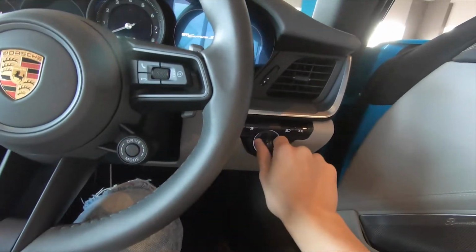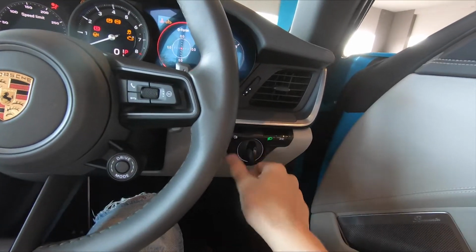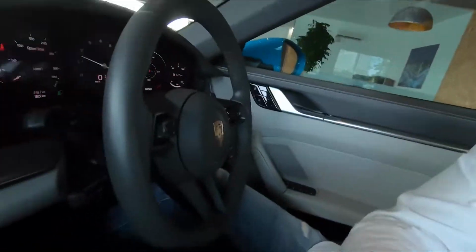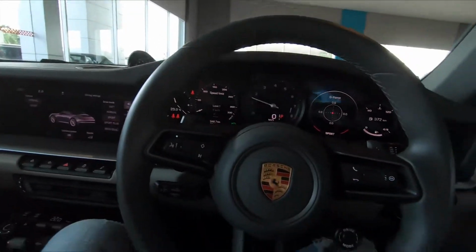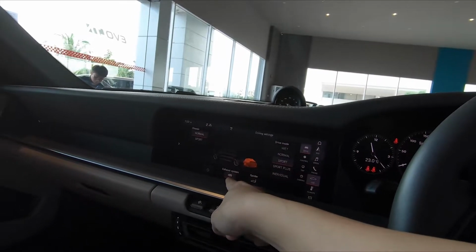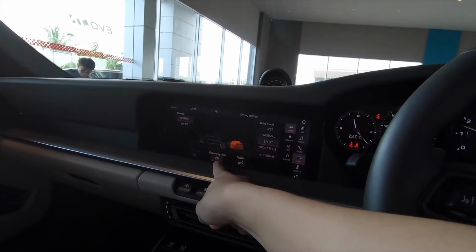Right, keyless start is a thing in this car. So you can listen to that 3-liter engine slowly warm up and spring to life. But that's only in normal mode. Let's try switching it into sports mode. And sports exhaust is on, as evident here. Once you switch this from comfort into sports mode, this will automatically turn on the exhaust system.